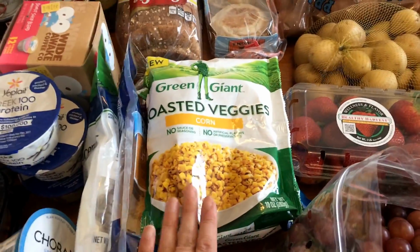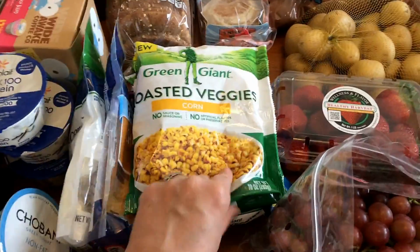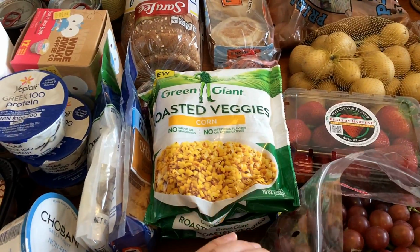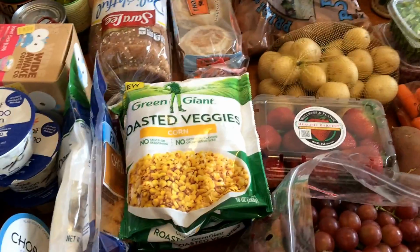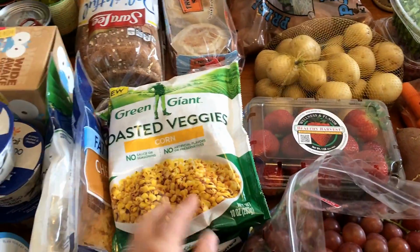And then I have, okay, so the verdict's in on all the roasted veggies. I've now tried all the ones that my store carries: the cauliflower, the Brussels sprouts, the broccoli, the corn, and the carrots. So by far, these are my 2 favorites, the corn and the carrots. The Brussels sprouts were a definite no. I like roasted Brussels sprouts, but these were squishy and ooey, and I did not like them. This corn is amazing. The carrots are amazing. So those 2 I highly recommend.